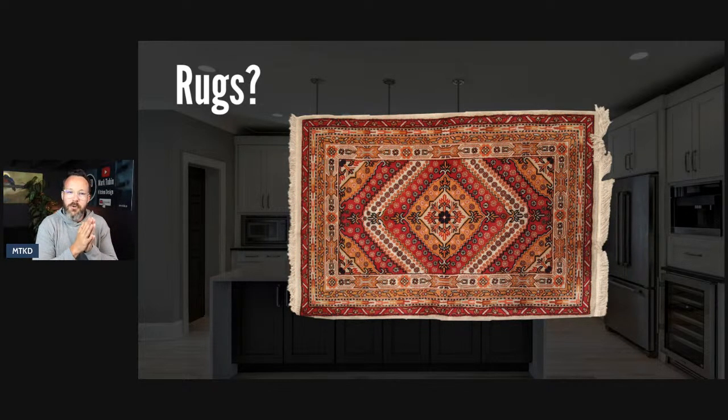Flooring in the kitchen has normally been a few different options, whether it's linoleum or the vinyl click flooring, or even laminate flooring or hardwood flooring, which is what I have now, or ceramic tile or some kind of tile. Those are the main ones. You know, there's other types out there, but those are kind of the main ones.